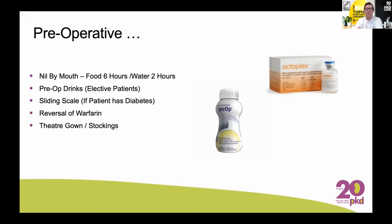For some of you, you may well be on blood thinning drugs such as warfarin or apixaban or things like that. And in that case, we may need to reverse the effects of that to make it safe for your surgery. That'll all be done on the ward prior to going to theatre. And obviously they're everyone's favourite hospital attire, the backless gown and stockings, is all standard stuff.